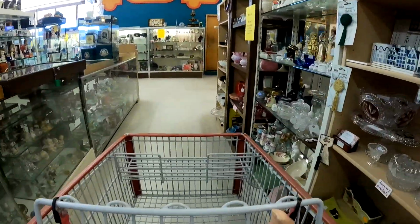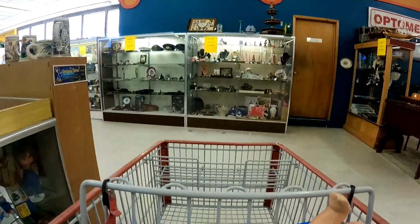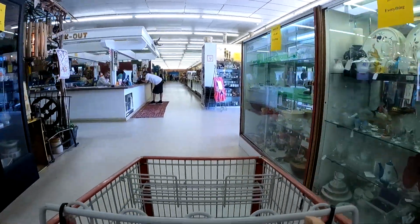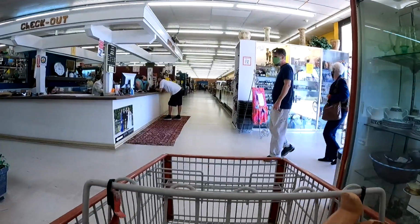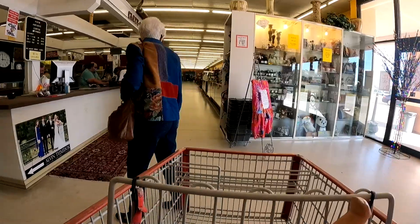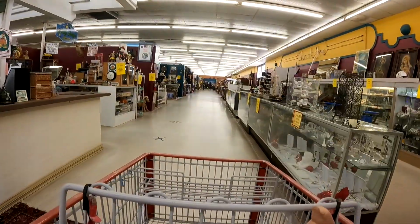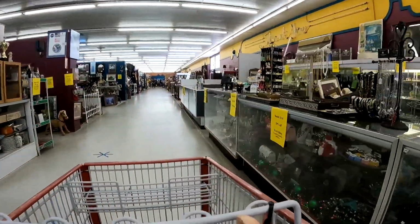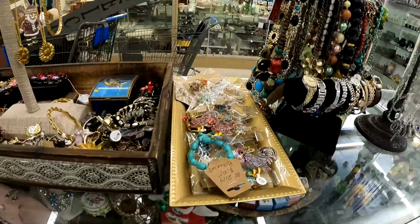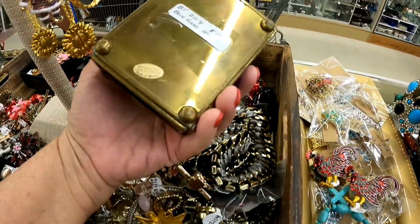And now we're approaching the front of the store. And I think we are going to do a little pass by my showcase. So here's my little showcase here to the right. As you can see, I have the top of it totally stocked up with all kinds of stuff on top. I sell so much stuff just from the top of it.